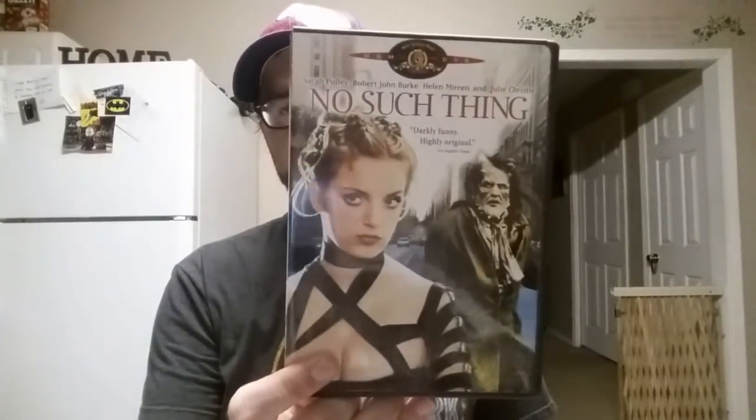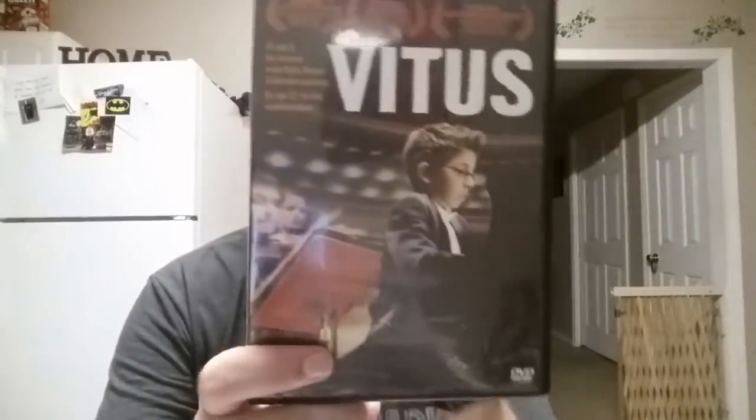Alright, then I picked up 3 more DVDs for $1 each. We got No Such Thing, which is an out-of-print horror movie. It goes for around $9 to $10. It's not very expensive, but it is out of print. Then we got Vitus, and this goes for around 15 to 16 bucks if I'm not mistaken.